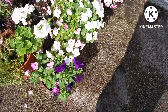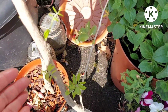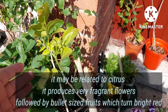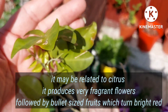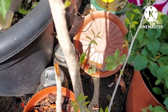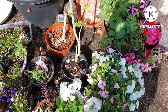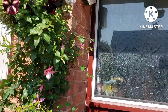And over here, I may have talked about this plant before. This is Bangladeshi Kamini, or Murraya exotica. I think it's related to the citrus family. It does produce white flowers, very strong scent like citrus. Leaves are very citrusy looking, and they produce these tiny little berries, an orangey red. And there along the stem you can see that's all brand new growth. It did drop all its leaves when I brought it back to the UK.